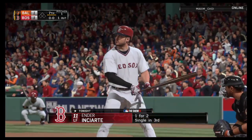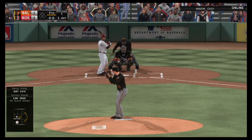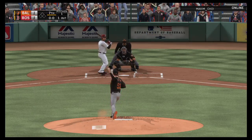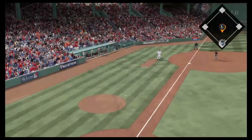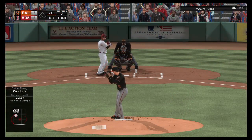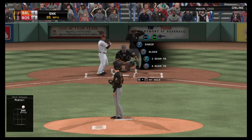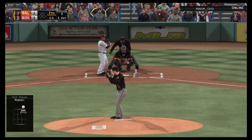Now in the box, Ender Inciarte. He successfully laid down a sac bunt in his last plate appearance. Britton's ready. Here comes the first pitch. Ooh, he saws him off with that one, but foul. Now the 0-1. Sinker, 1 ball, 1 strike. 1 out, nobody on.